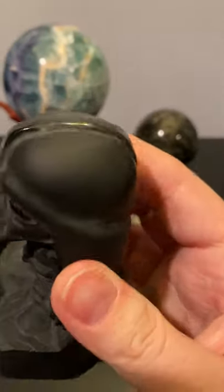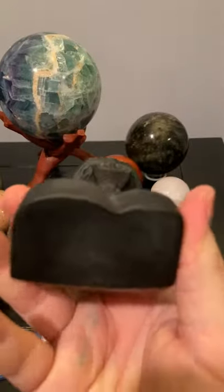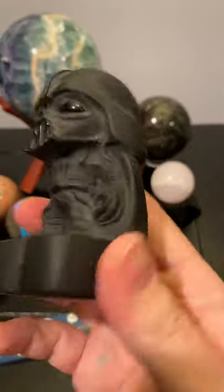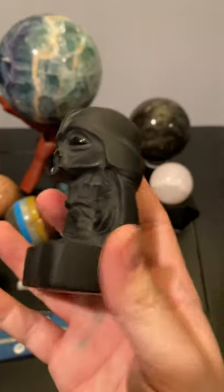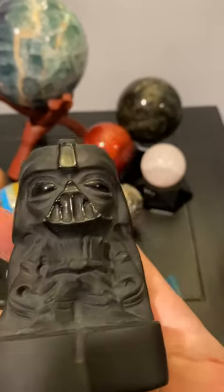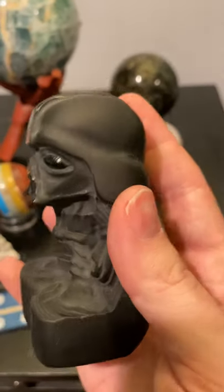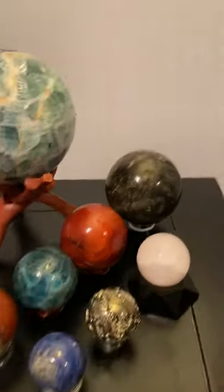I said, oh my God, do you have another one? And she's like, yeah, I know the person that hand carves these. Let me get to him. And she said, yeah, I can get you one. And I purchased this, and it's so worth it. Nice little size. Obsidian's really good for protection and stuff, but oh my God, it's Darth Vader. It's an amazing job. So that was so cool.